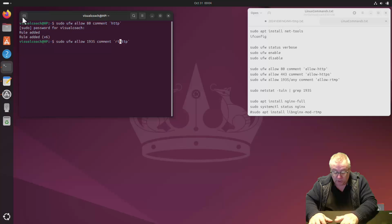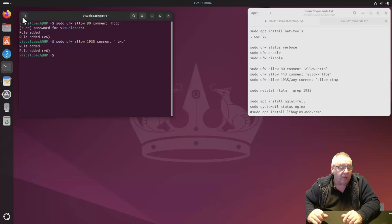And that's going to be our D. So we have two rules added. If we want to see all the rules, we have a command for that as well. That command, what was that? Well, I have to look it up in the other video.